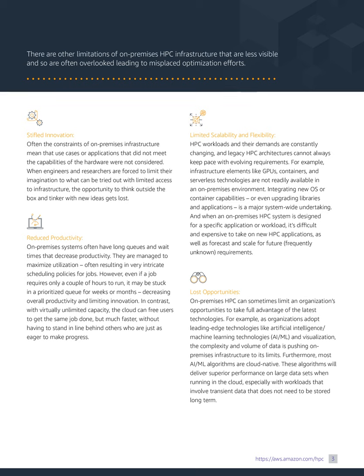with evolving requirements. For example, infrastructure elements like GPUs, containers, and serverless technologies are not readily available in an on-premises environment. Integrating new OS or container capabilities, or even upgrading libraries and applications, is a major system-wide undertaking. And when an on-premises HPC system is designed for a specific application or workload, it's difficult and expensive to take on new HPC applications, as well as forecast and scale for future, frequently unknown, requirements.